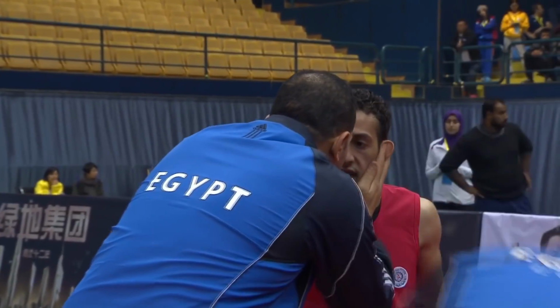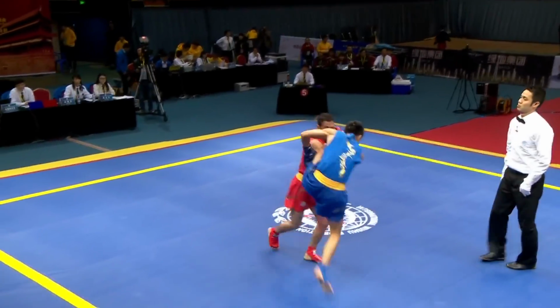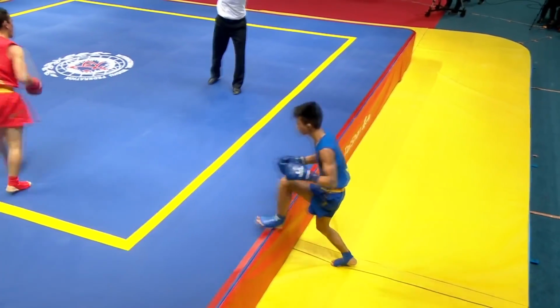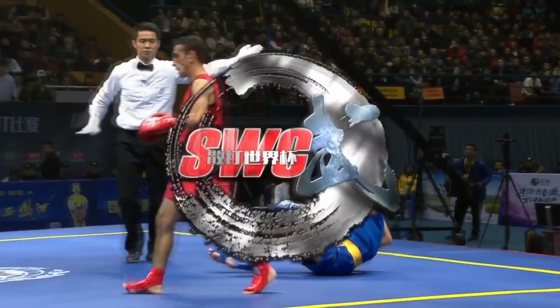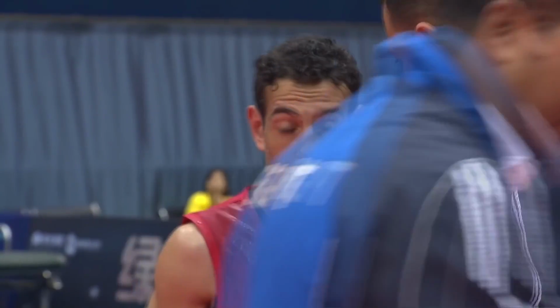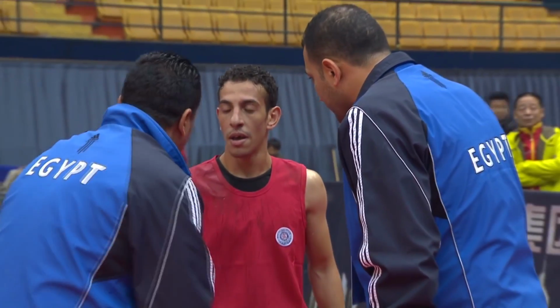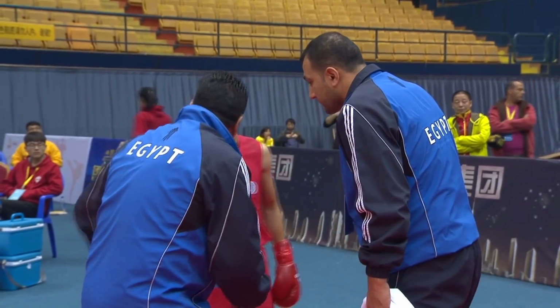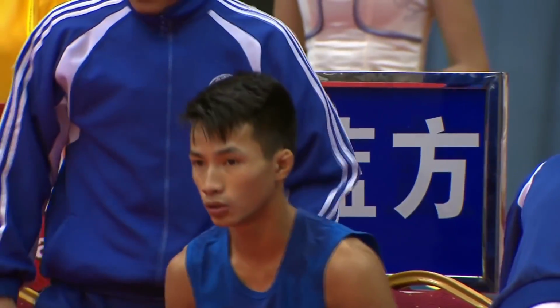A very strong start for the Egyptian. Showed his intentions early on. And that was it. That's how the fight started. Good strength and balance, the Egyptian. Looks fully focused. Listening to every word from the coach. He's got himself into the driving seat. Can he stay there? Some work here for Vu Minduk to do if he wants to make that final tomorrow.